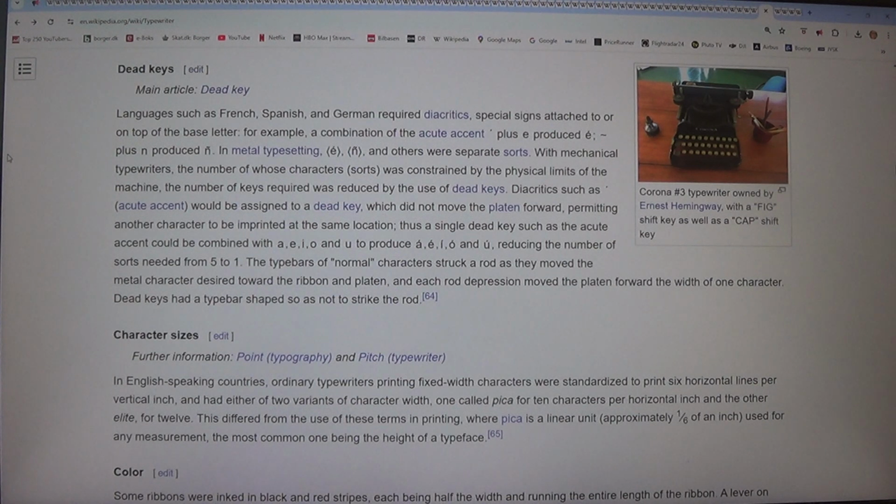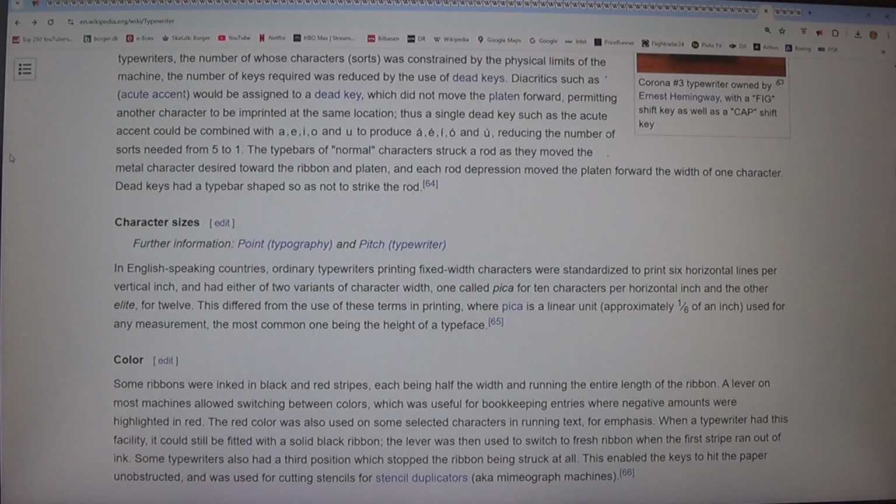With mechanical typewriters, the number of whose characters, or sorts, was constrained by the physical limits of the machine, the number of keys required was reduced by the use of dead keys. Diacritics such as the acute accent would be assigned to a dead key, which did not move the platen forward, permitting another character to be imprinted at the same location. Thus a single dead key such as the acute accent could be combined with a, e, i, o and u to produce á, é, í, ó and ú, reducing the number of sorts needed from five to one.